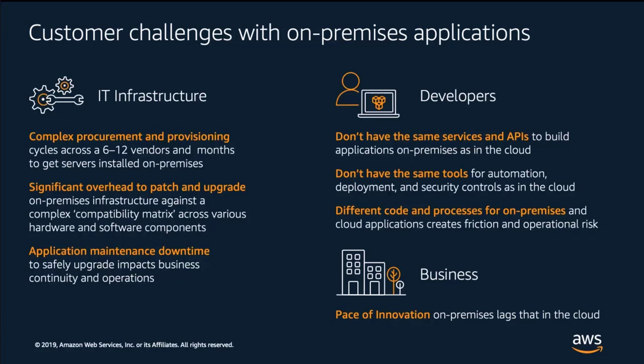Now, all these lead to business challenges. Inefficiency in IT results in poor ROI for technology investments and slower business growth. As a result, on-premises environments lag behind the cloud in the pace of innovation. How to leverage new technology innovations for better and faster deployment? How to enable innovation in your on-premises environment using services that you run in AWS region?